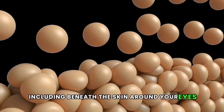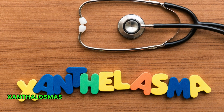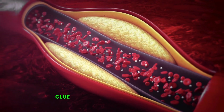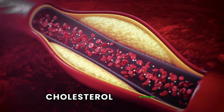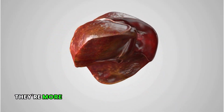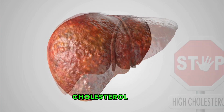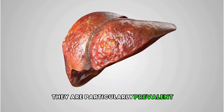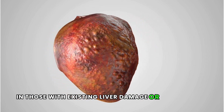Xanthelasmas are not painful or harmful in themselves, but their presence can be a visual clue to underlying issues with cholesterol metabolism, often pointing back to liver health. They're more common in individuals with high blood cholesterol levels, and while they can affect anyone, they are particularly prevalent in those with existing liver damage or dysfunction.